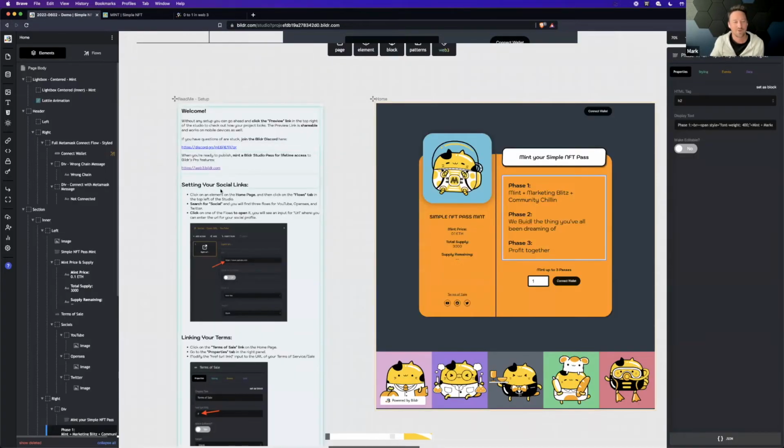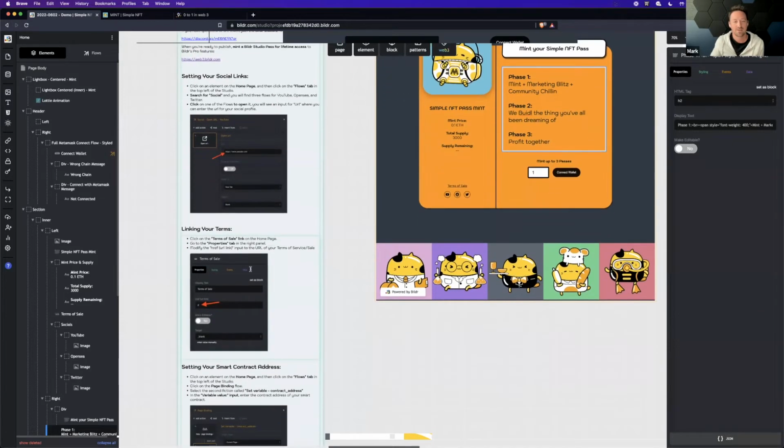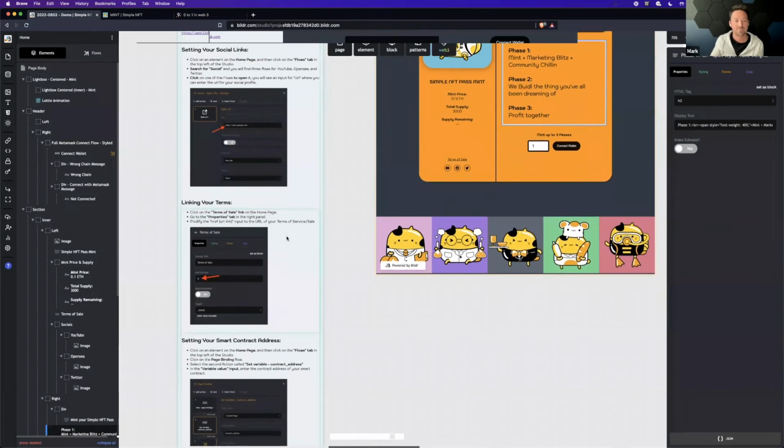So if you go through all the steps here, you can swap out your social links. We walk you through how to do that. Linking to a terms of sale. This is something that's really important if you're wanting to do a mint. Make sure you have a terms of sale. So it's just like a terms of service for anything else. You need to be clear on what the user is going to get if they mint this pass, right? And if it's nothing, it's nothing. That's fine. Some people just mint it and it's just art, right? They're not actually receiving anything. Others are minting for access to their products or something like that. So you want to make sure you have a terms of sale linked there.